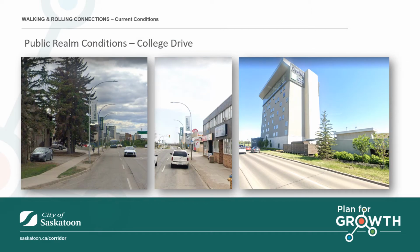To begin the discussion, I will go through a quick review of the current public realm in the area. College Drive is a busy arterial that doesn't allow for on-street parking. Large portions of it do not currently have any dedicated walking or cycling paths or have buildings that face onto the street. In areas where there are sidewalks, there is generally a 1 to 2 meter boulevard between the sidewalk and the street, and there are many driveways that cross the sidewalk. Generally, the sidewalks are narrower than the city's new standard minimum width of 1.8 meters wide. Snow and ice buildup and ponding water often create challenges for pedestrians in this area.